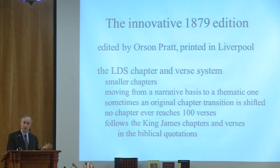But what's really striking about this is the LDS chapter and verse system, which we are familiar with. He took that 1852 with the numbered big paragraphs, and it was based on the original chapter system that was in the Book of Mormon. We talked about this last time. They were longer chapters. They were based on narration. He broke them up into thematic ones, and he basically wanted to not get up to 100 verses for a given chapter, but have them look like biblical ones, not too long and so forth. And so he broke up chapters. In most cases, he kept the major chapter breaks the same, but sometimes he shifted them a little bit.